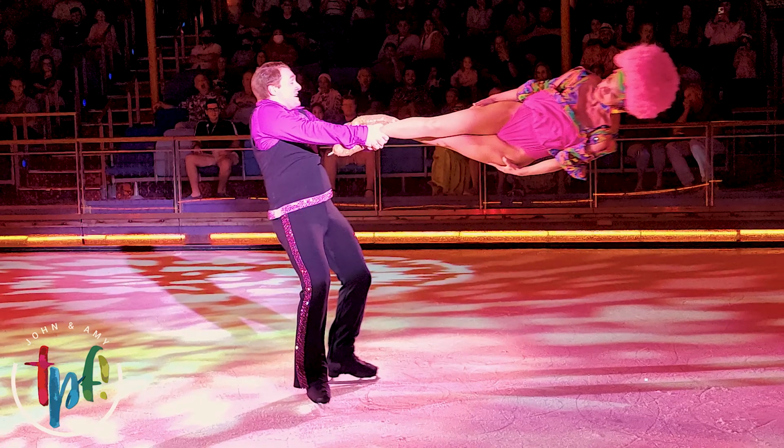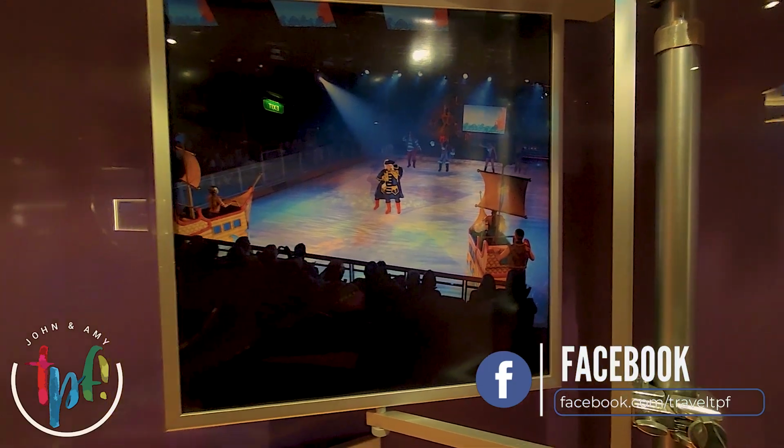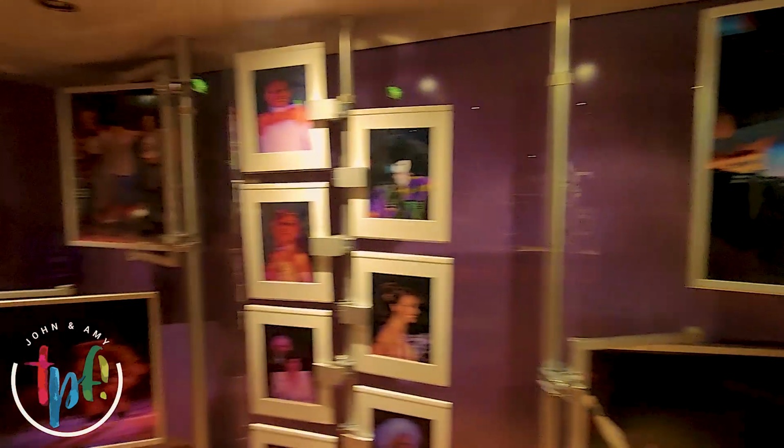Here's an actual picture of the rink. Here we go. So you've got ice shows and free skating, which we're gonna do tonight.